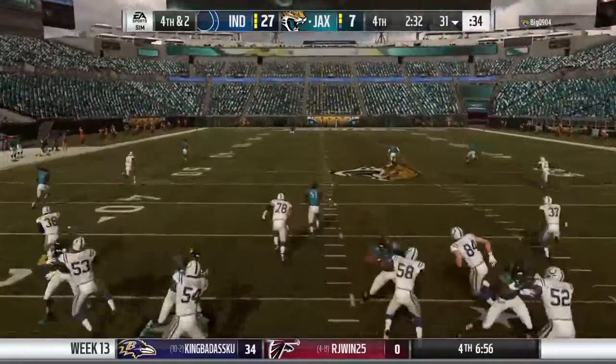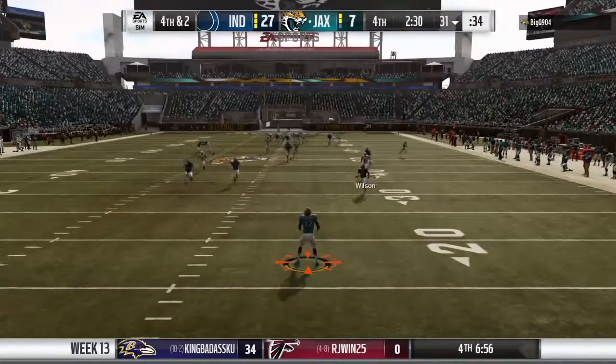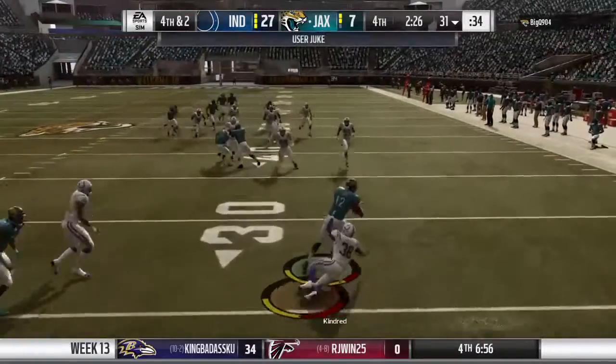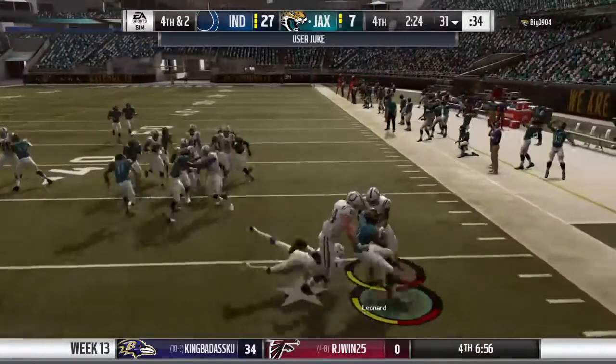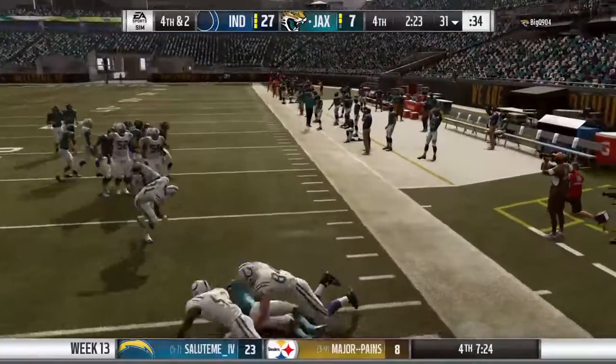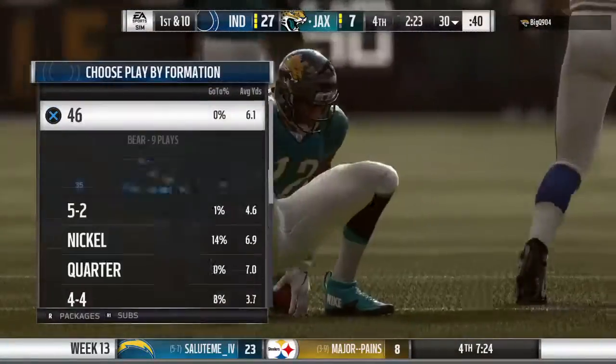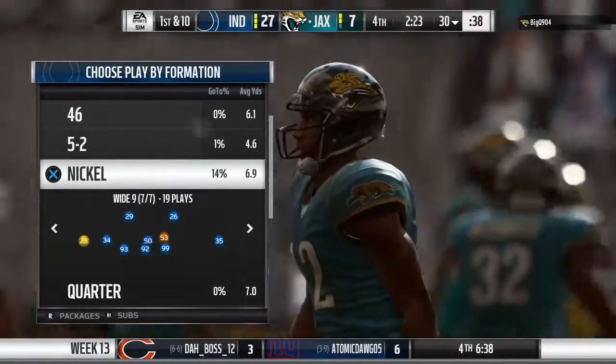His first punt, 48 yards. This one looks equally as good. This will be fielded at the 17. Able to slither by. 12 yards on the return that time. And the Jaguars go on offense, 1st down and 10.